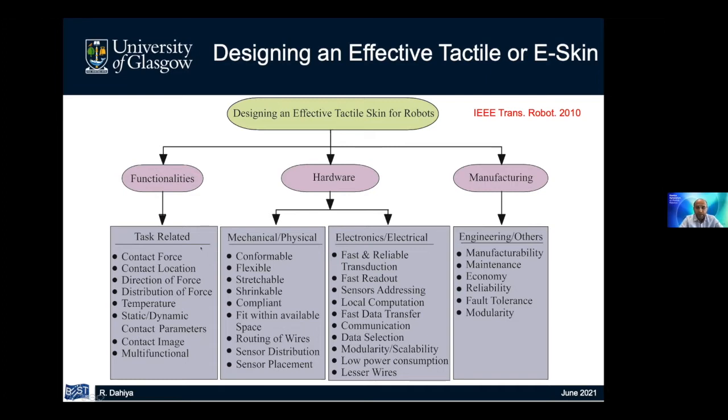Even if you take care of all these aspects, there are still issues that you have to deal with in terms of manufacturing, such as, is the solution we are developing manufacturable or not? Is it easy to maintain? Is it low cost? Is it reliable enough, etc.? So these are various aspects one has to look into.